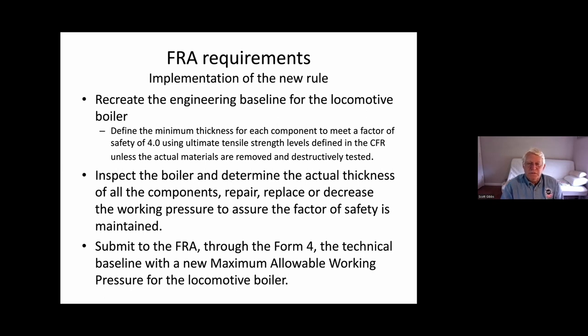And one of the key elements of the FRA requirements is you must come up with a new engineering baseline. And that baseline evaluates the condition of the boiler, looks at the thicknesses of all the parts, recalculates all the stresses throughout the boiler, and then along with an actual physical inspection, you generate what's called a Form 4 and submit that to the Federal Railroad Administration. They review it, and then you're able to legally operate the locomotive.